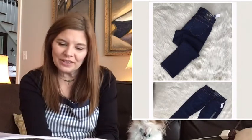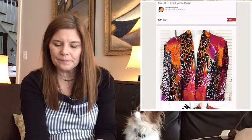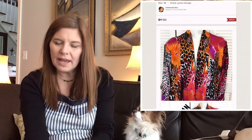Item number 8 was just an Adidas track jogger pants, blue-white stripe. I took an offer of $8 for these. They really didn't have a good resale value, and that shipped off to Illinois. All right, item number 9 was Frank Lyman open cardigan, bright floral, size 18. This just sold for $11 and it shipped off to Texas. That was an offer to liker.